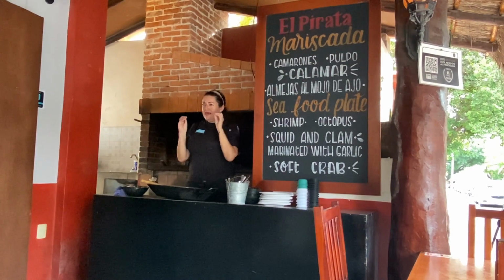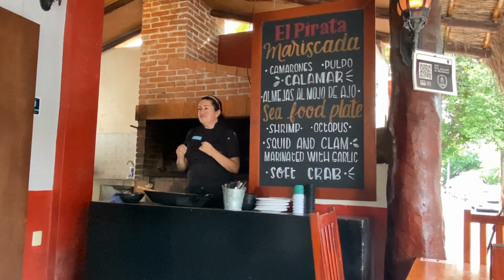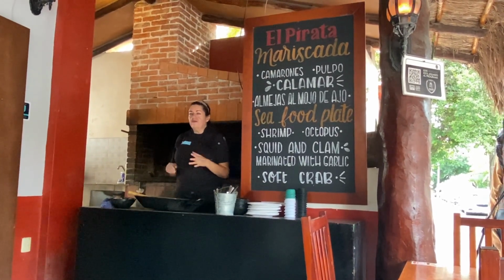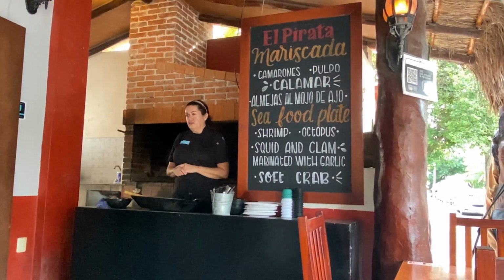The best oil to cook is grape seed, but it's very expensive. Then avocado oil, and then the coconut oil.